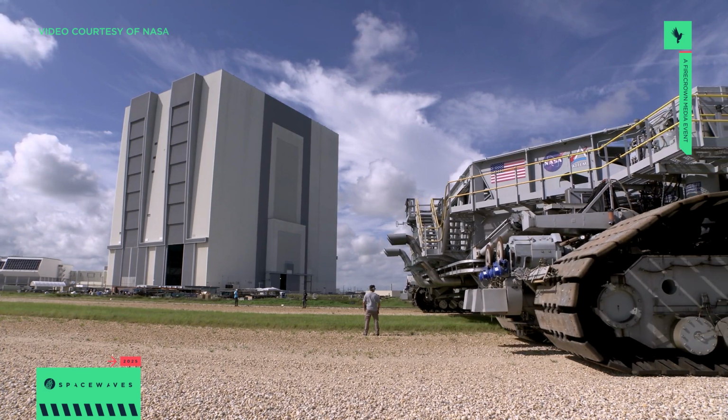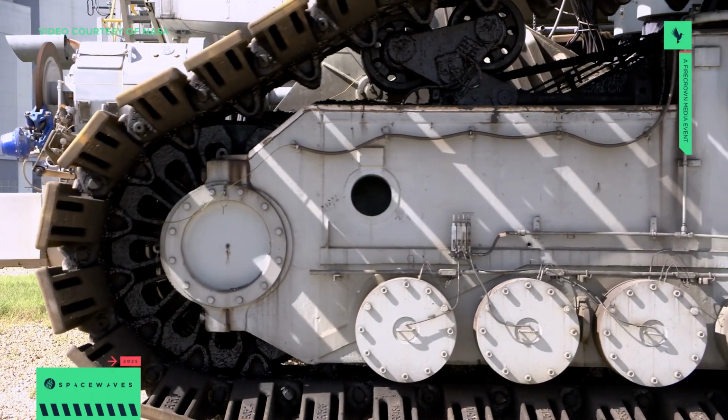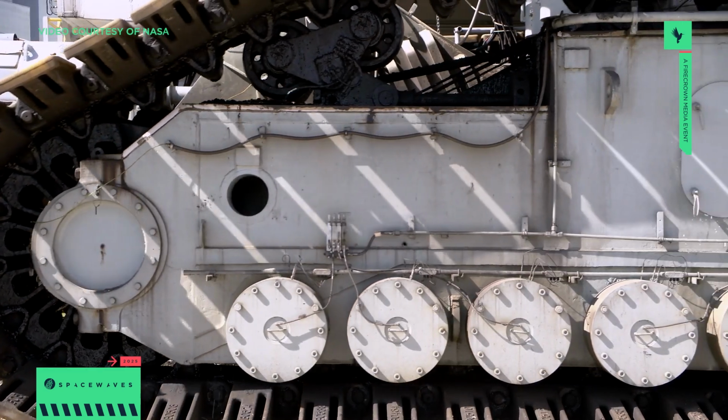Massive. And this has to get negative miles per gallon, right? It's kind of funny, it actually gets 32 feet per gallon.